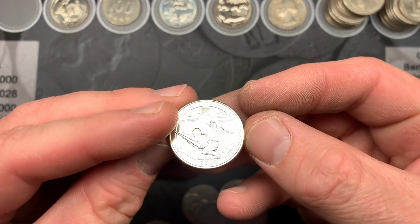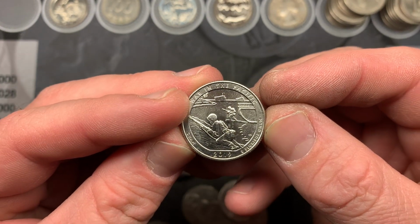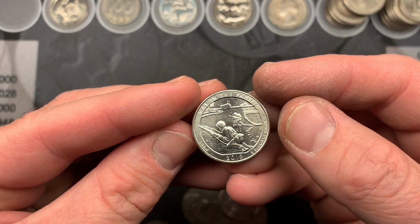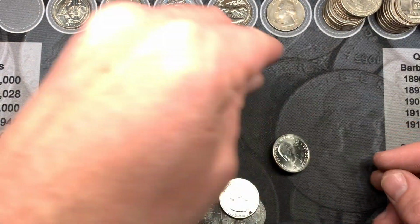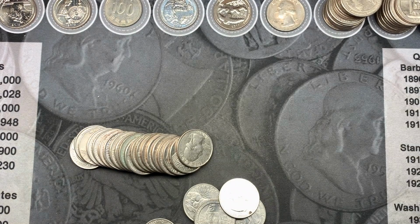Let's see. Nice. War in the Pacific. That is great. We needed that. That is awesome. Very exciting. This box has really turned out to be a good box. 2 W's and a silver. Hopefully we can find some more.